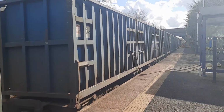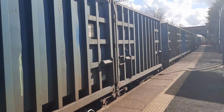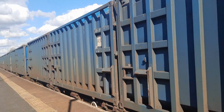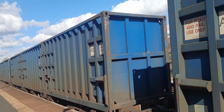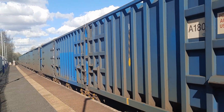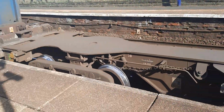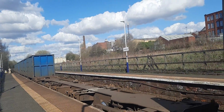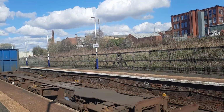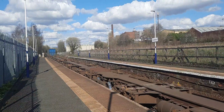Just creeping up to the signal. This freight wagon looks like it's got some new bogies. Squeaky wheel. Flat wheel. So as 66105 continues up to Wilton EWF terminal, I will leave it there.